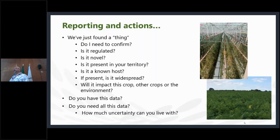If it's an import sample, is it present in your territory? Yeah, are you taking action on something that may already be there and widespread? You just didn't know it was there because you didn't know to look for it because it's novel. So you may be unnecessarily taking action. Is it a known host for that pathogen or is it a new host? If it is present, is it already widespread or is it a single sample? Will it impact this crop, other crops, or the environment? And I think Bart used the C word already, context. Context is absolutely crucial in making sense of what comes out of the sequencer.